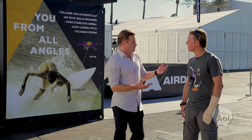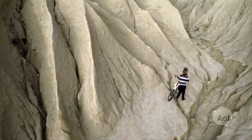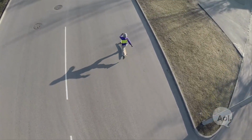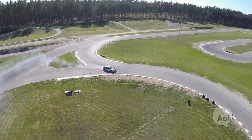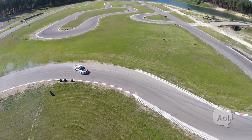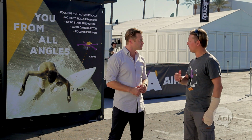So you have a number of modes when it comes to using the system. How does the AirDog work? We made it pretty simple, so users will be able to simply select the type of sport they will be doing, and basically they will be good to go. Many other modes will be added over time.